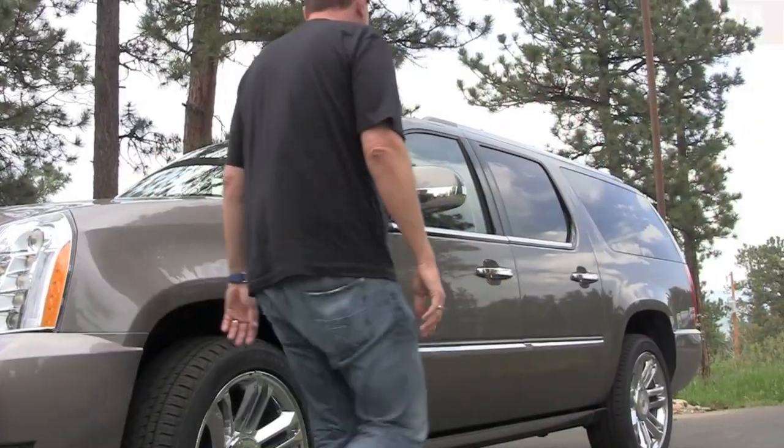But 403 horsepower, 417 pound-feet of torque, all-wheel drive, 22-inch rims, 5 TVs. Very luxurious and very comfortable. So what's the future? I know. Let's find out. You take mine, I'll take yours.